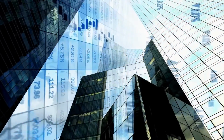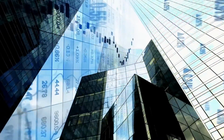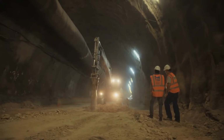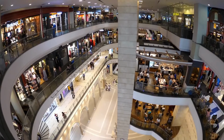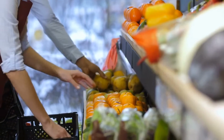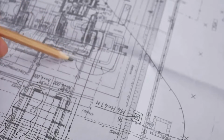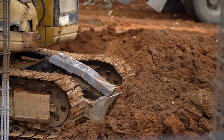SMEs should consider several factors when deciding whether to use construction invoice financing. First, they should determine what type of project they want to finance. There are three main types of construction invoicing options. 1. Direct payment from the contractor to the supplier. 2. Payment through a third party such as a bank or credit union. 3. Payment through an invoice financing company. Each of these options has its own advantages and disadvantages.